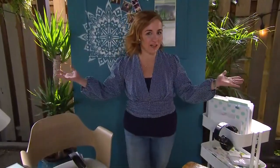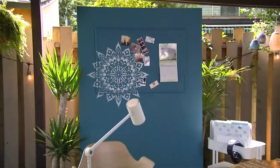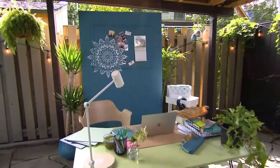I love that your space is not even a typical office space. Are you outside right now? I am in my backyard studio slash office slash dining room. See, that's kind of cool. At least you can sort of make whatever space you're using work for you.